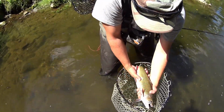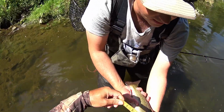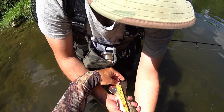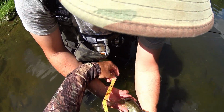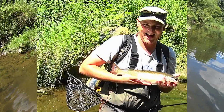Oh my God. Fish goes 16 and a half. Well, 17. Pinch the tail. That's a 17. That's a 17 inch fish. Beautiful. Hold them flush to me. Yeah.